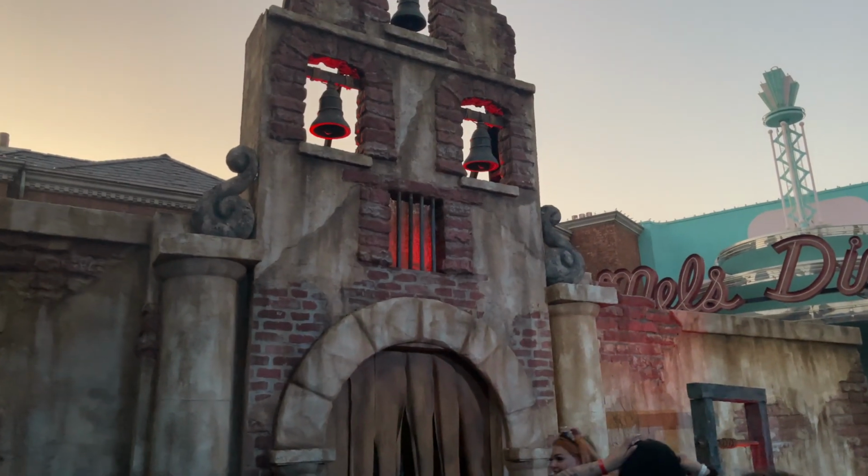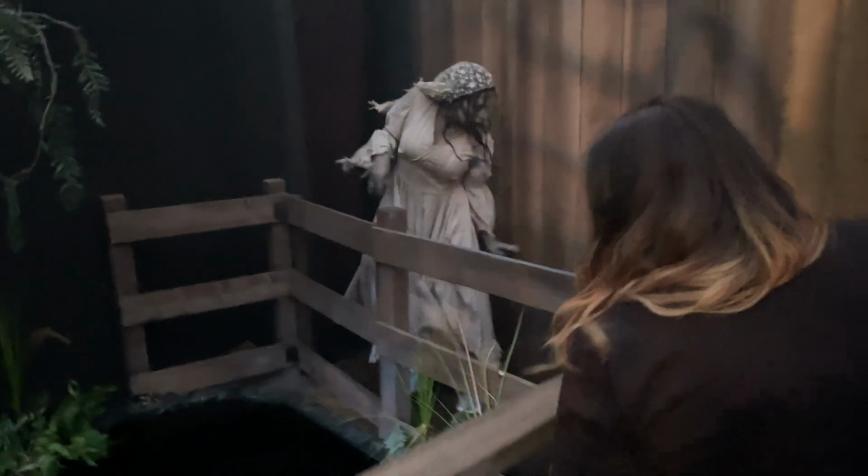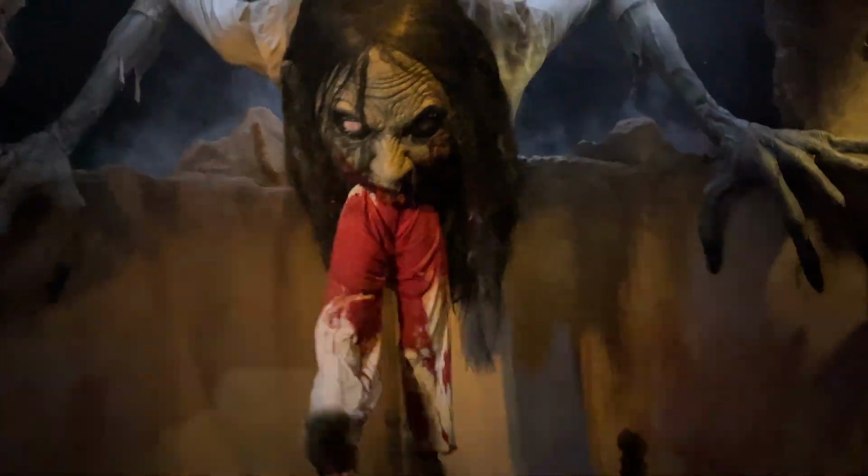Now, as far as aesthetics go, I would give this house a 4 out of 5. There were some really nice points in the maze where you really felt like you weren't just walking through dark corridors waiting to be scared. The bridge with the children in the water and the evil spirit waiting to scare you was particularly good, or terrifying. The set pieces were incredible, using what looked like massive papier-mâché models of the evil spirit eating the children in their beds. Definitely scary, but pretty fantastic overall.